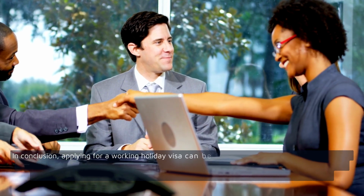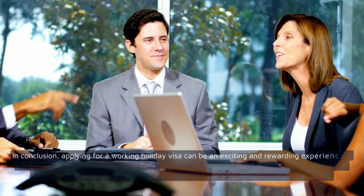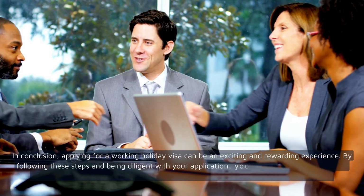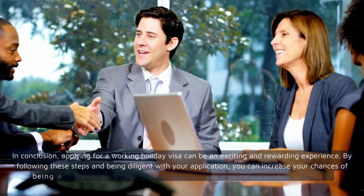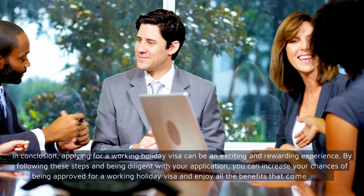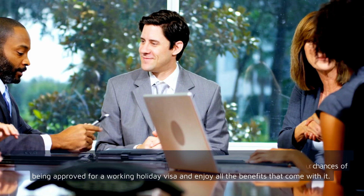In conclusion, applying for a working holiday visa can be an exciting and rewarding experience. By following these steps and being diligent with your application, you can increase your chances of being approved for a working holiday visa and enjoy all the benefits that come with it.